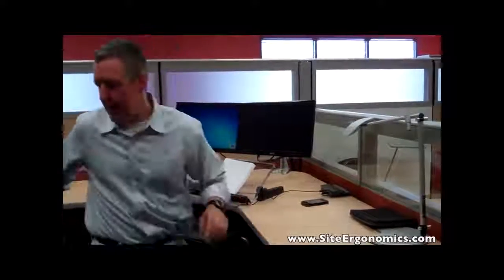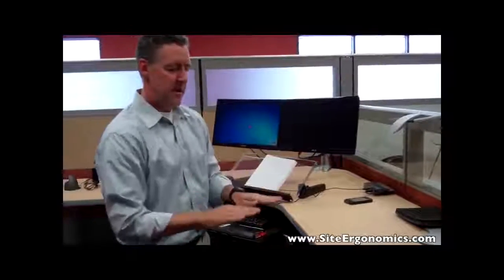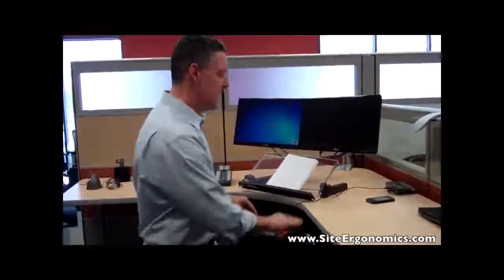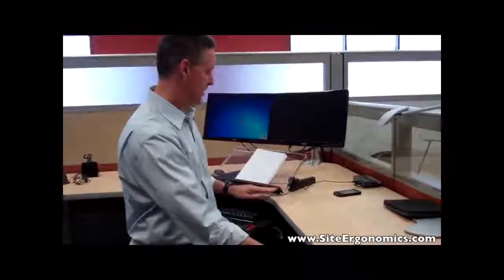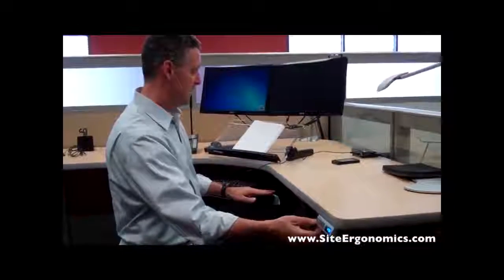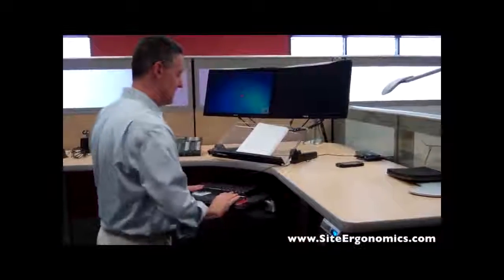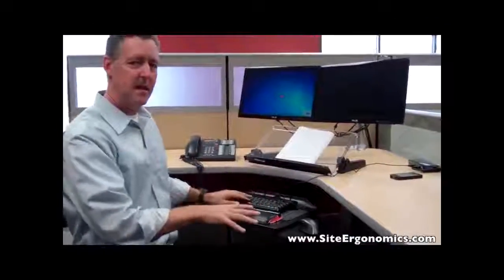Now, when you do that, what you want to do is get your feet supported so you're comfortable standing. Then you bend your elbows about 90 degrees. Then you can bring the desk or the keyboard tray up to elbow level. So you bend your elbows about 90 degrees, and you just keep pressing this button until the keyboard tray is just about elbow level.